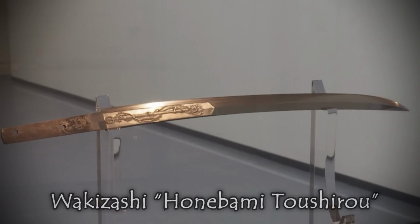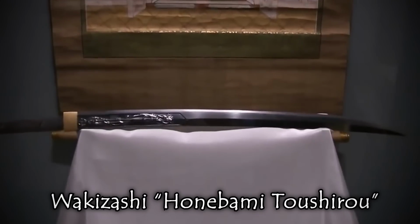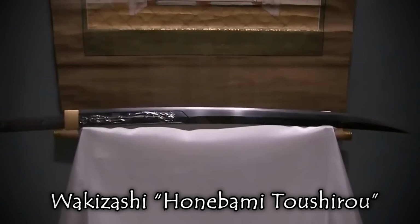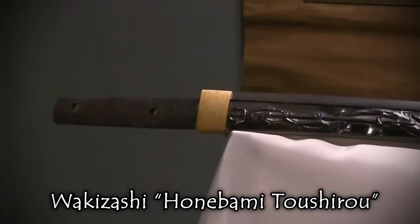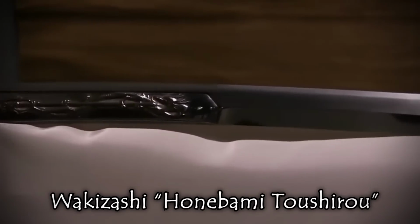While we've discussed the role of the wakizashi for samurai, it's important to note that during the same period, wakizashis also played a significant role as weapons for non-samurai classes, such as peasants.